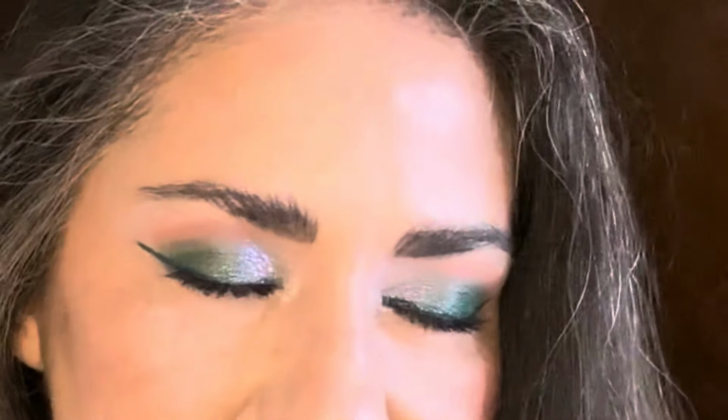Okay, friends, here is the finished look. Let me give you a close-up of the eyes. And here is the look from afar. I really enjoyed playing with this beautiful palette today, creating this first look. Let me count and see how many shades I used today. 1, 2, 3, 4, 5, 6. Seriously? No, hold on. 1, 2, 3, 4, 5, 6. Yeah. I always use 6 shades.